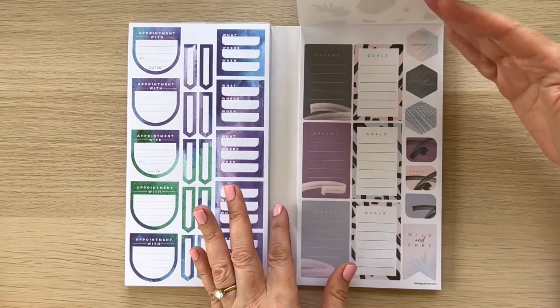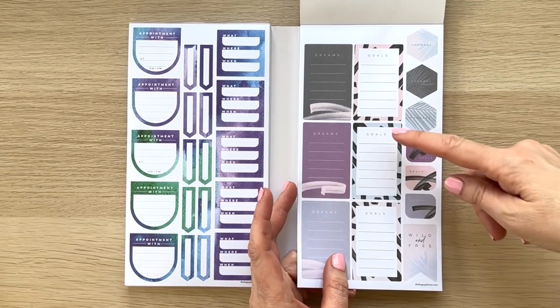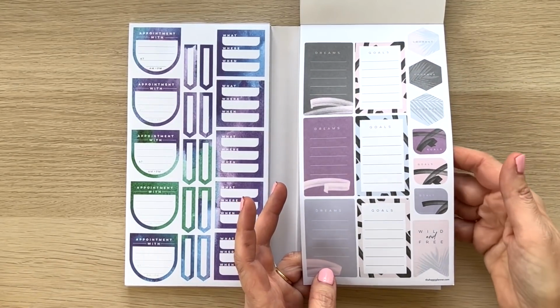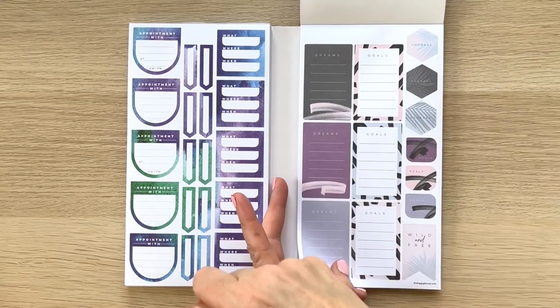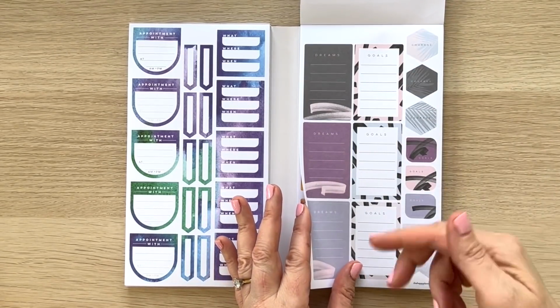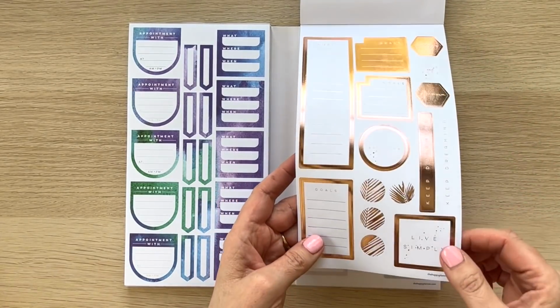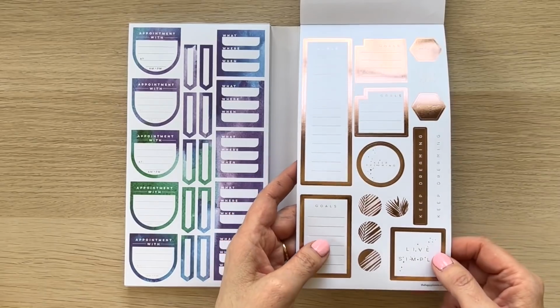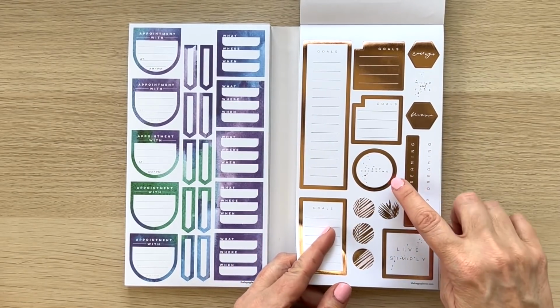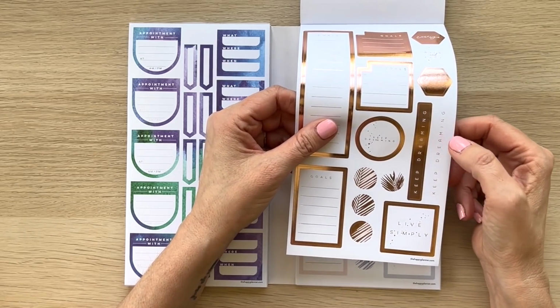Love this. And then we're in a different theme. Wild and free, dreams, goals. We got these little paint things. You know, I'm so detailed and technical. Rose gold, live simply, goals. It's hard to read these from my perspective here. Keep dreaming.